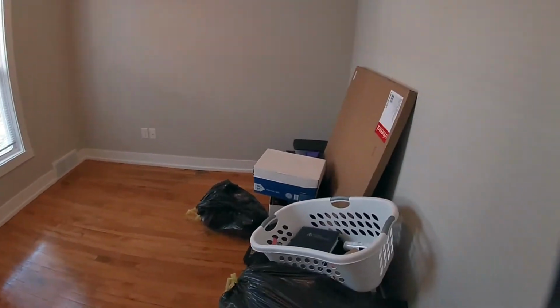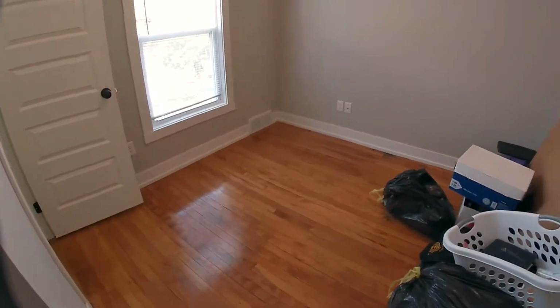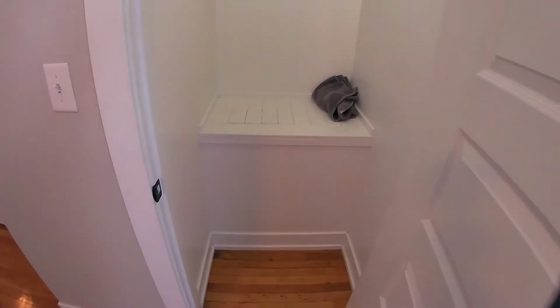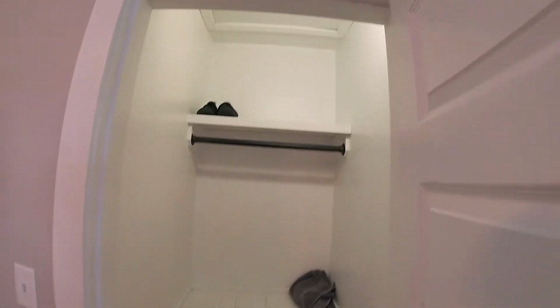So now that you saw all these big rooms, this is my room. It's kind of tiny compared to everyone else's room, and I definitely got robbed on closet space with this thing here. I don't have a second bar here, so I'm gonna have to figure something out. It's decently sized, but way smaller than the other rooms. I'm probably gonna have to put my bed right there, and then desk right there, and that's about it.